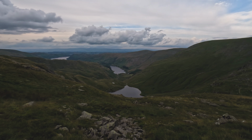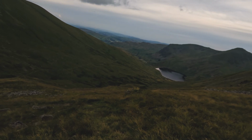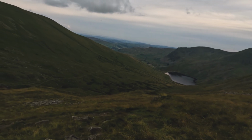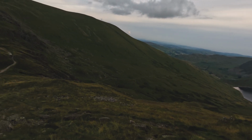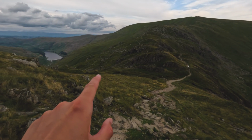That's a nice view looking down there to where we're going to camp. Then Haweswater in the distance. I believe down there is Kentmere, but that is not for today. It does look a nice path winding its way down there. We're going to be taking our turn off left onto that path in a minute.